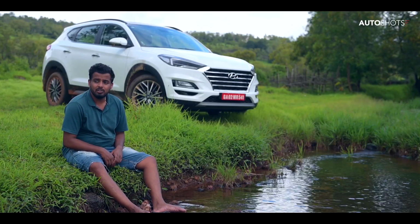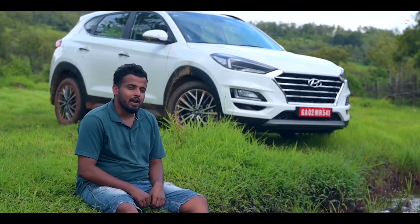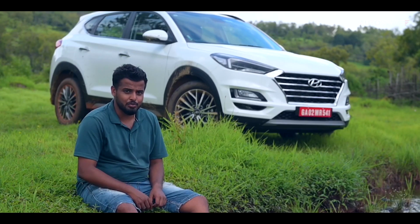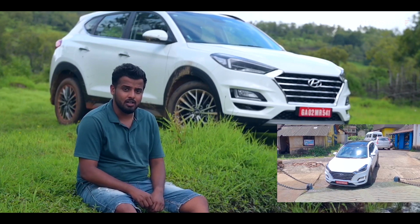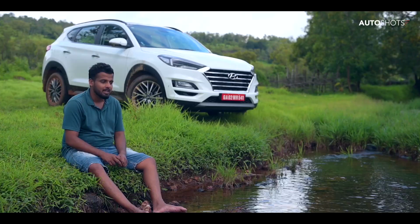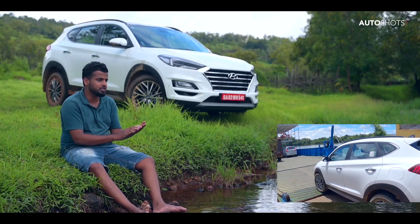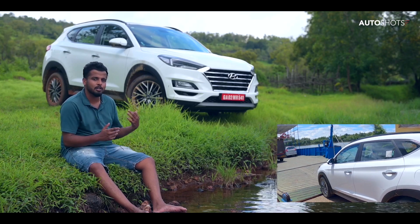Today we've travelled more than 100 kilometers and covered half of Goa in the Tucson. There are a few things which I didn't like about the Tucson. Number one is the ground clearance. I find it a little low. I wish Hyundai could increase it a little bit. Second are these overhangs in the front. They are so big that if you approach a steep slope, you might end up touching your front bumper.